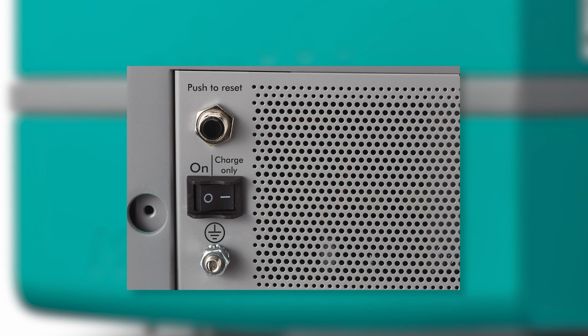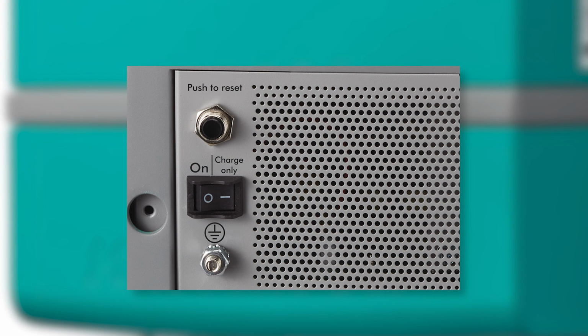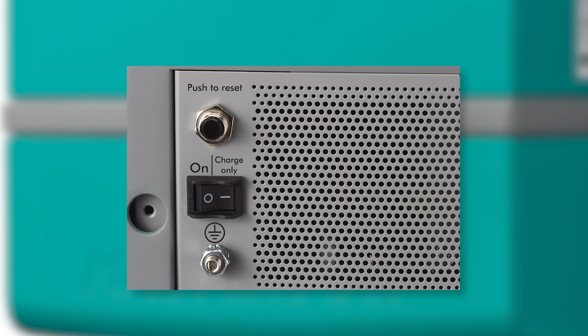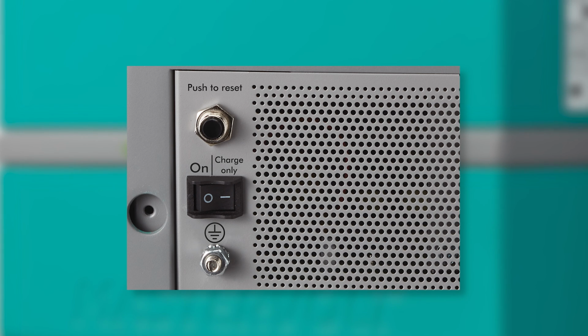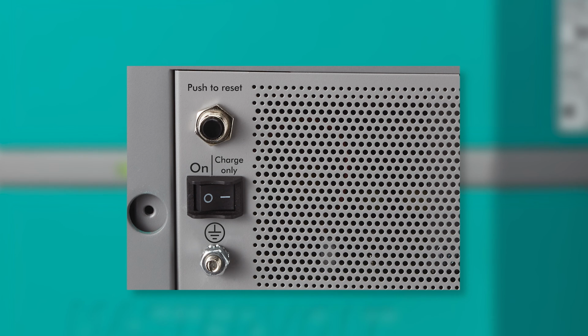An on-off switch is located at the bottom of the Combi Master. The switch should always stay in the off position. The inverter is automatically enabled when the main battery switch is in the on position. The unit is also equipped with a thermal breaker protecting the integrated transfer switch from an overload situation.